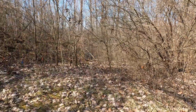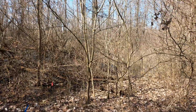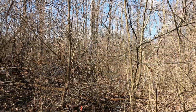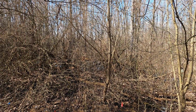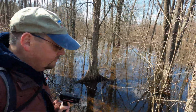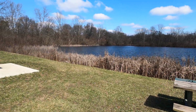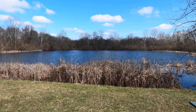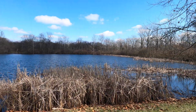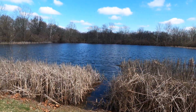Sure sign of springtime. Listen to those spring peepers. We've arrived at the ice skating pond. I don't know if they still use it for ice skating in the winter or not. I have no idea. But in the park's early days, this was the place to be come wintertime.